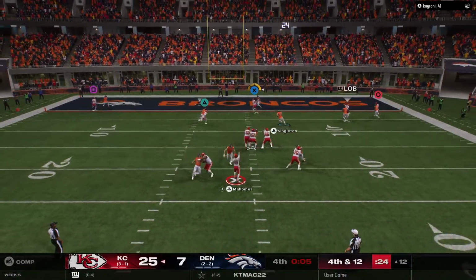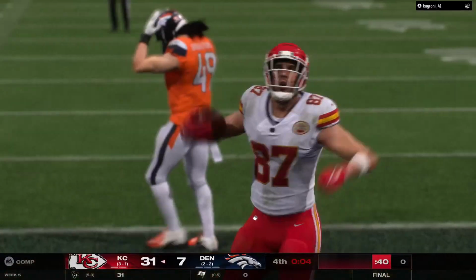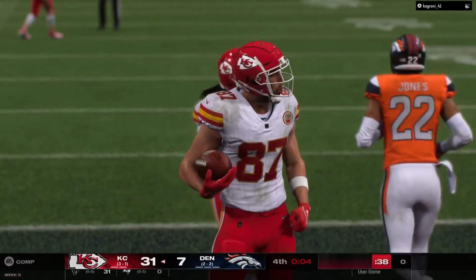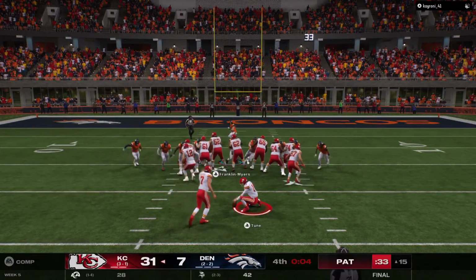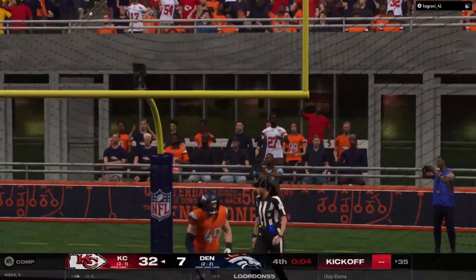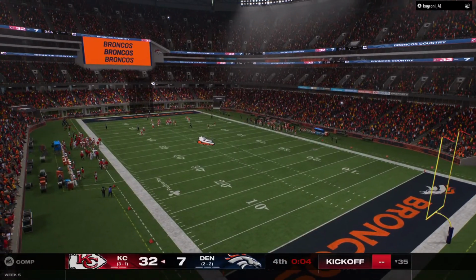Mahomes going to go on 4th down. And that's caught. It's Kelsey. Touchdown, Kansas City. Travis Kelce laying himself out in the end zone. And the Chiefs are closing in on a 4-1 start as they extend their 4th quarter lead. Extra point by Butker is on target. And they open the lead up now to 25.